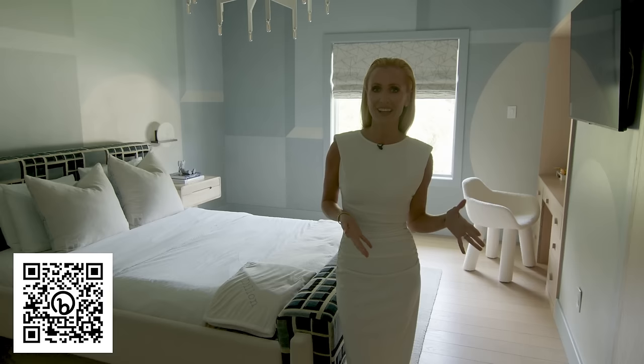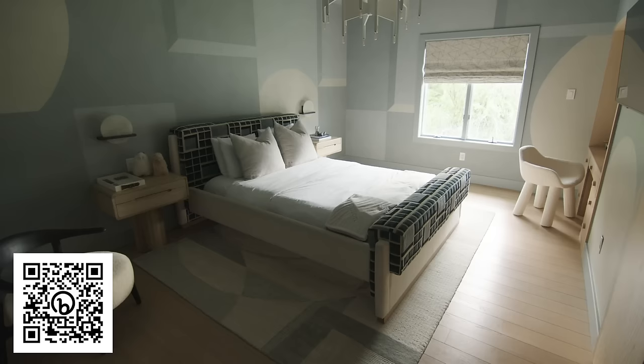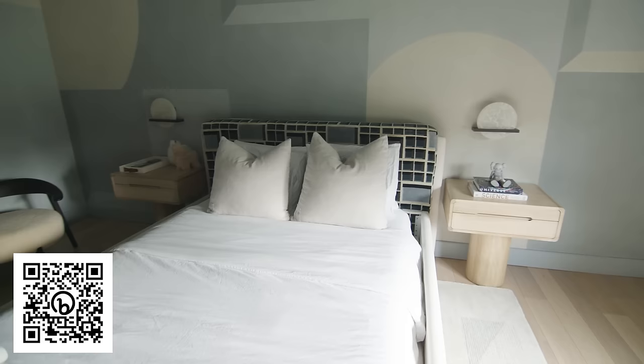This is my older son Dylan's room. When designing the rooms for both kids, I really wanted to play off their personalities. Dylan is a sophisticated, old soul, turning 10-year-old, and that really reflects in the design here. It's very sophisticated and playful.